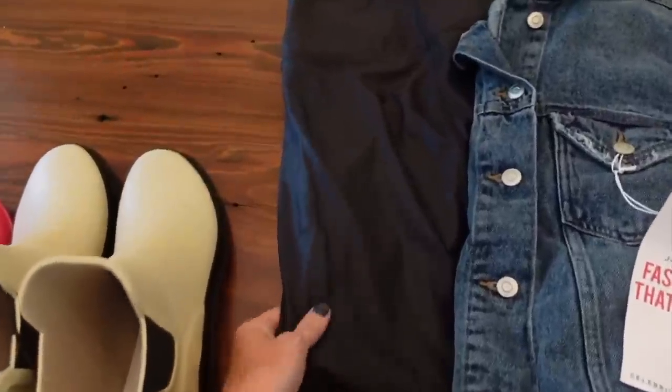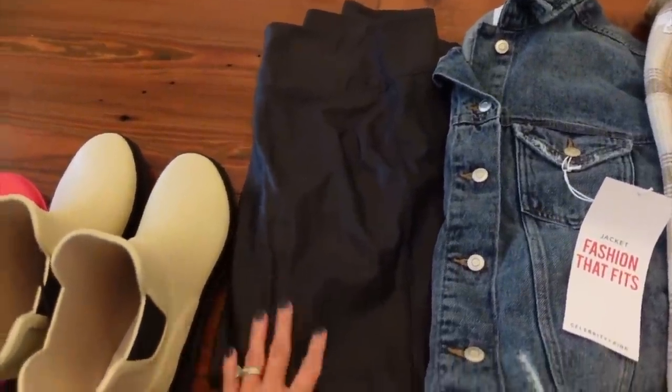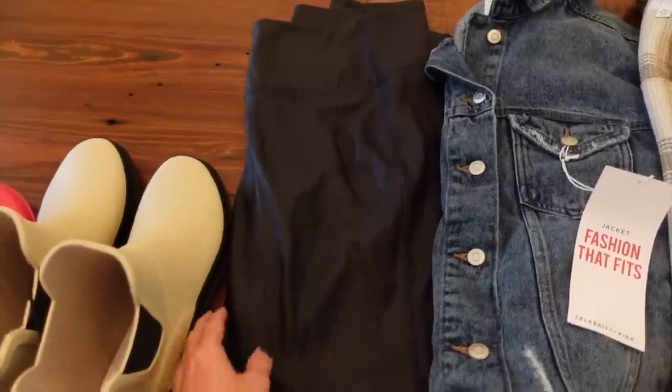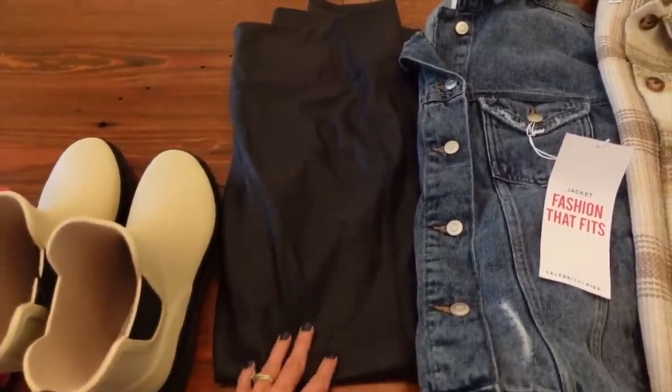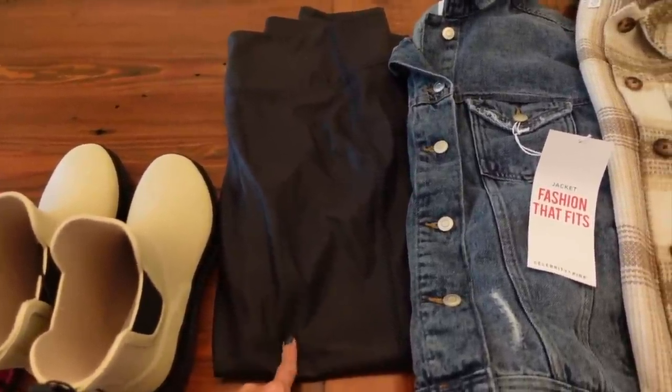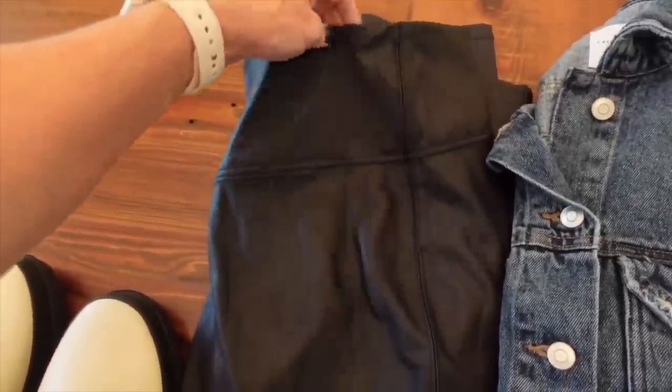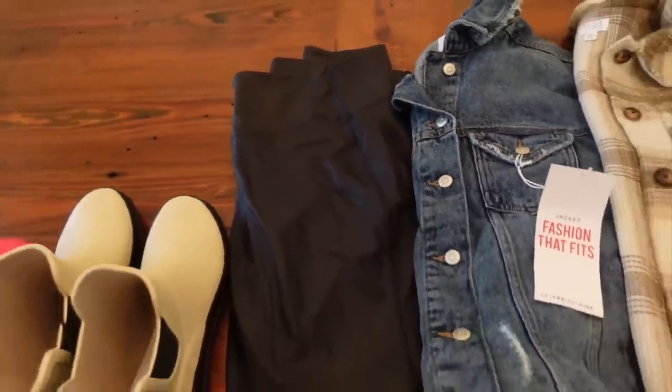I also got these. They're supposed to be like Spanx. So these are the faux Spanx. I've seen people sharing these. Unfortunately, they sent me the wrong size, so I'm going to have to take these back and get a new pair in my size, but they're super cute and they feel so good. Like, these would feel so good on.